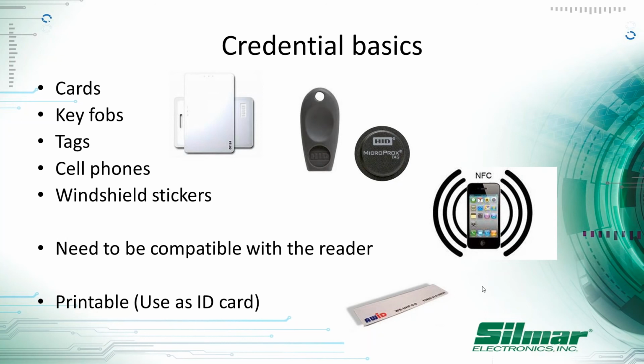You also see window stickers, which is the bottom image. The window stickers you'll normally see stuck to a car, in a garage, and those usually go paired with a long-range card reader. Because normally card readers can read a card between 8 to 10 inches away, no more than that, where the actual car is going to be further than that. So these long-range readers will usually go about 10 to 15 feet, read the window sticker, and grant access.